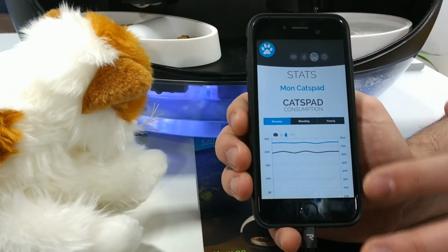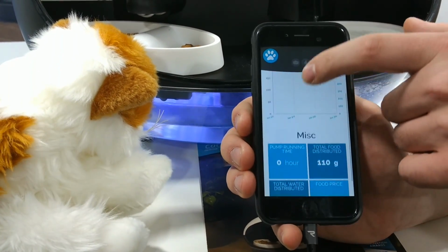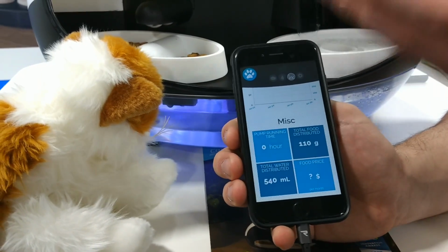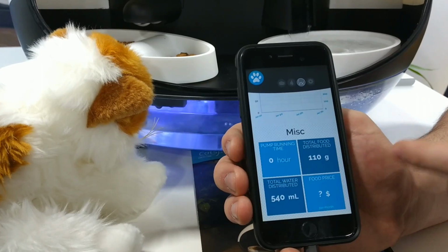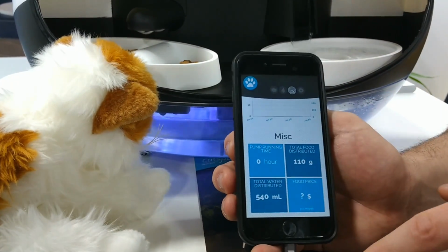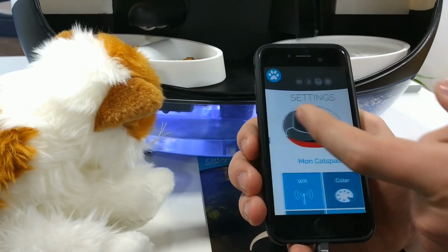You can see all the statistics about the water and food the Catspad delivered. It's important to know how much you paid for the food. Even if you change your food, it's always good to know what happened, like, did the consumption increase or decrease? We'll add a lot of different features here, and it will constantly improve the application.